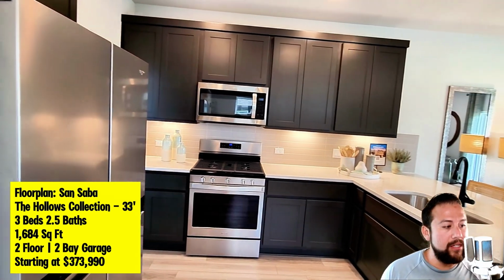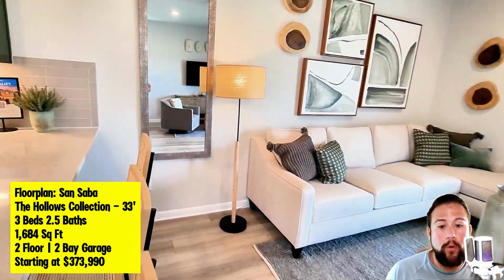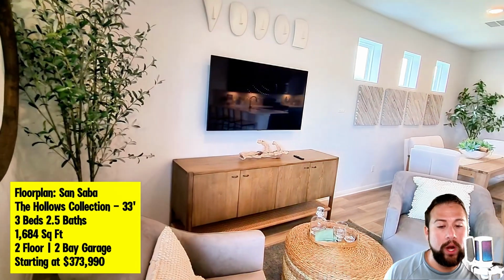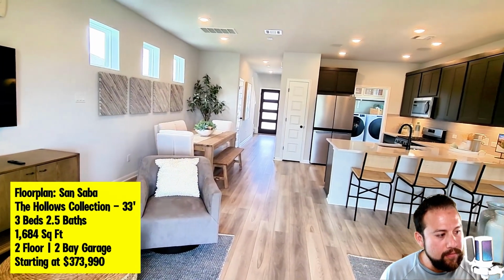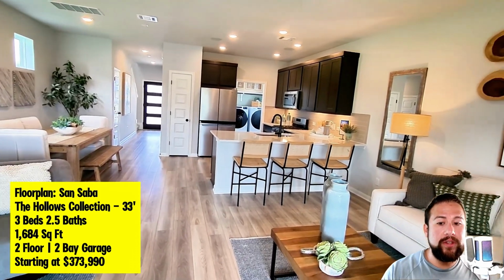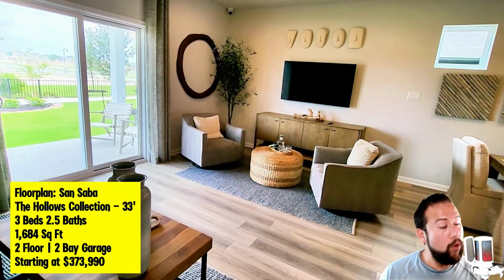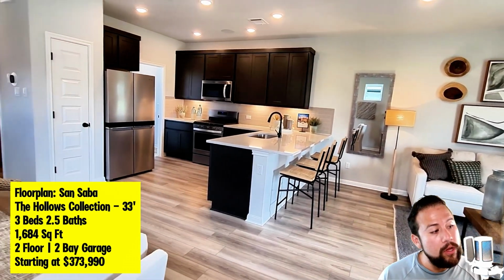We did pass the study or flex space on the first floor. So if you're working from home, note that you can have a home office on the first floor, and then you would be sleeping on the second floor, which is ideal, because when I've worked with clients that are working from home, they really want that separation when it comes to where they work and where they sleep. So remember that home office that they have for the model, you can easily change that to another bedroom. So you could have up to 4 bedrooms here instead of just 3 bedrooms and a home office. So it's up to you.